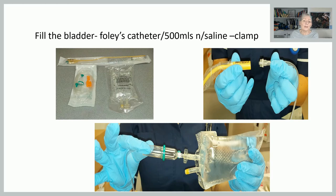The second thing we can do, and there's very good evidence around this improving outcomes for babies with cord prolapse. Some of the evidence even cites that there has been as much as a 30 minute delay between diagnosis and delivering the baby, and the baby has been born in good condition. So this can quite literally be a lifesaver for this baby, is to fill the bladder.